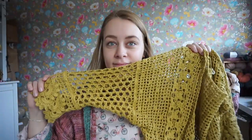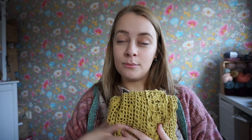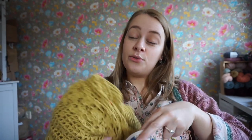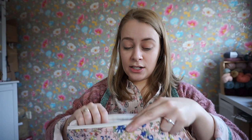So yeah, but again, this is not a priority right now because my priorities are always my own patterns, because I need to finish those and get the pattern published. So this one is just for fun. Yeah, but I hope to be working on that soon again. Probably not in the next couple of weeks, but hopefully soon.